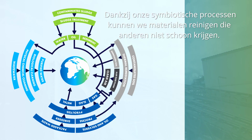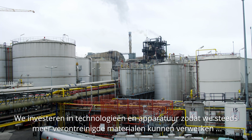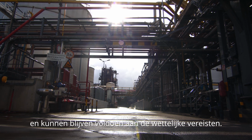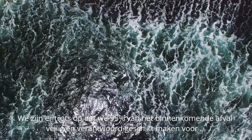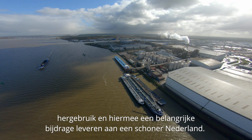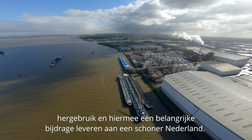Our symbiotic processes enable us to clean materials that others can't clean. We invest in technologies and equipment that allow us to handle an increasing range of contaminated materials and clean them thoroughly while also meeting regulatory requirements. We are proud that 95% of all waste received is converted safely and responsibly for reuse, and that ATM is a major contributor to making the Netherlands a cleaner place.